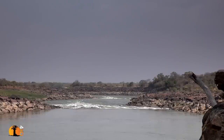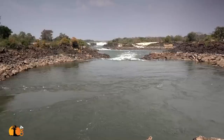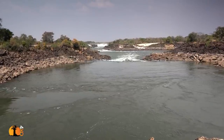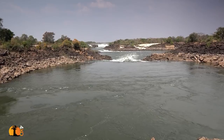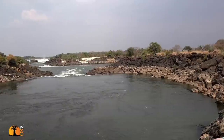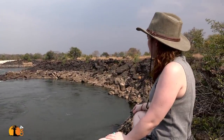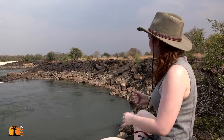Ngonye Falls has been formed by the same geological processes as Victoria, with cracks in the basalt being eroded to form the drop. Their height is only about 10 to 25 meters, but with a width comparable to Victoria. There are in fact seven separate waterfalls.